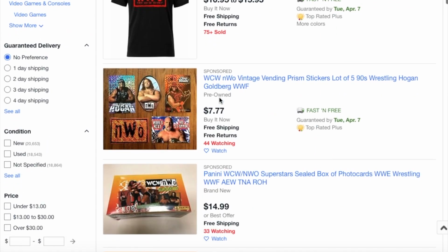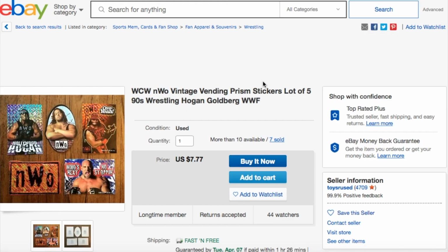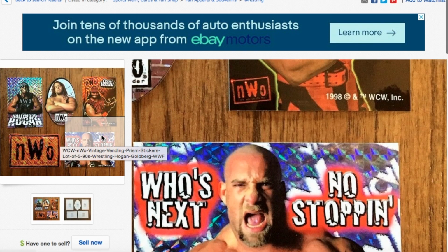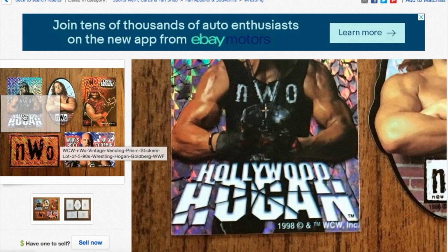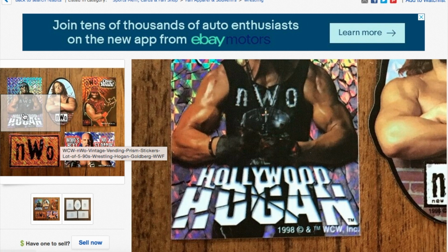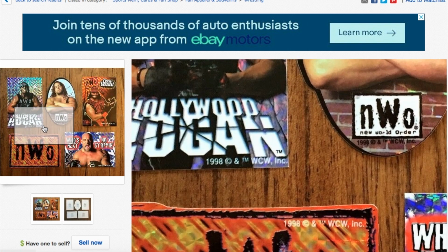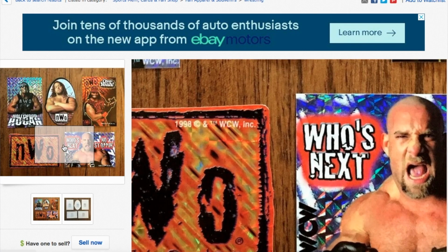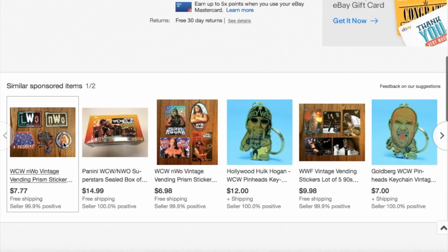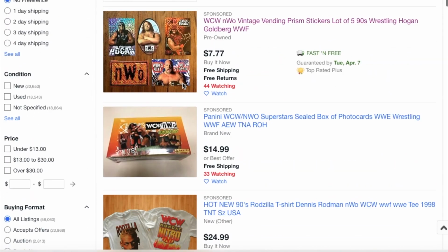We got some shirts. I've got quite a few NWO shirts. Ooh, stickers. I remember these actually. That's funny. I had this Hogan one right here, and I had it on a school binder when I was like 13. I think these were in those 25 or 50-cent machines at the grocery store, like on your way out. If any 90s kids will remember that.